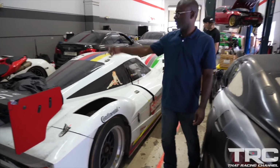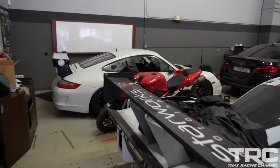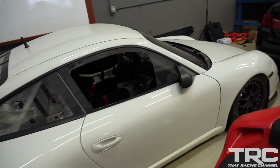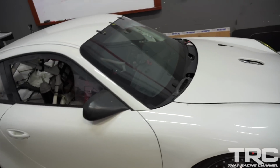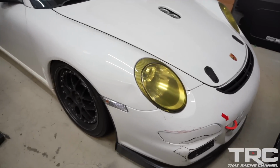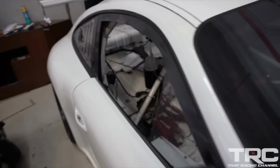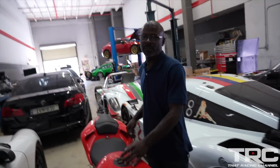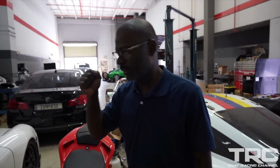Yeah, this one is a Porsche 911 GT3 Cup Car. What? Dude. Oh man, this is dreams right here. So this is the GT3 Cup, right? Yeah, it's a GT3 Cup. Wow. It's honestly been my dream to drive one of these cars. That's a real GT3 car. So this is an air shifted sequential? Yes, air shifted. Before it had the shifter, so we took the shifter out and we put in an air shifted sequential.